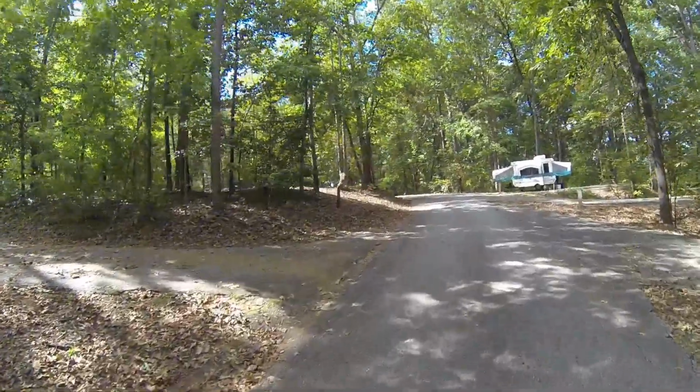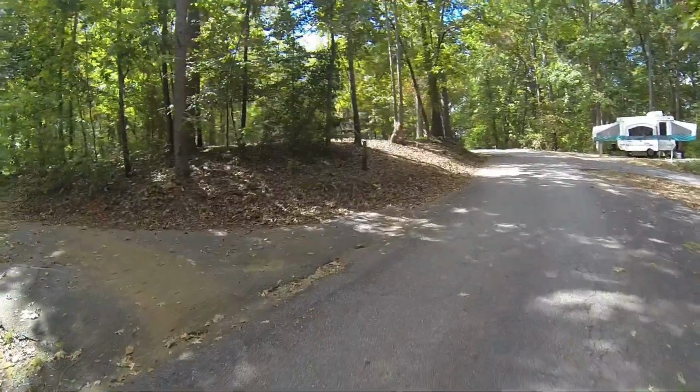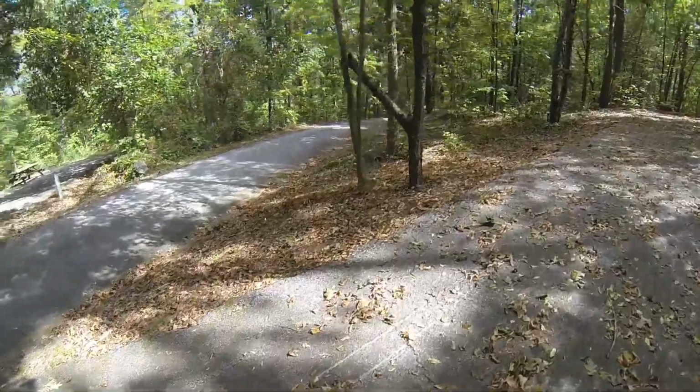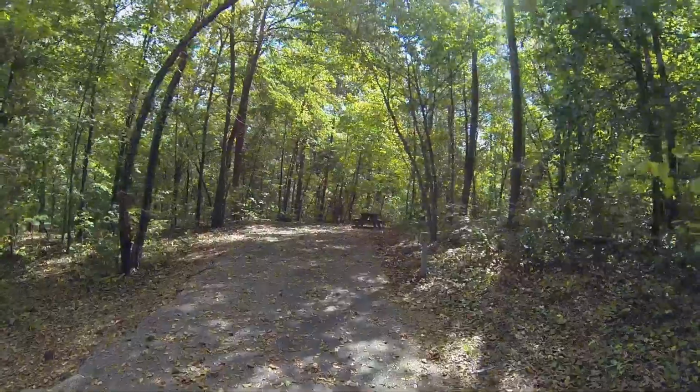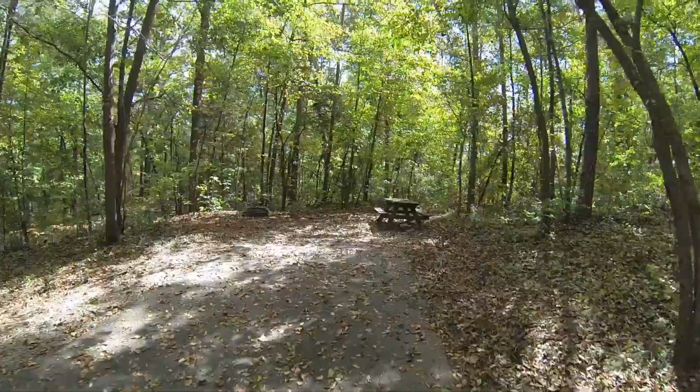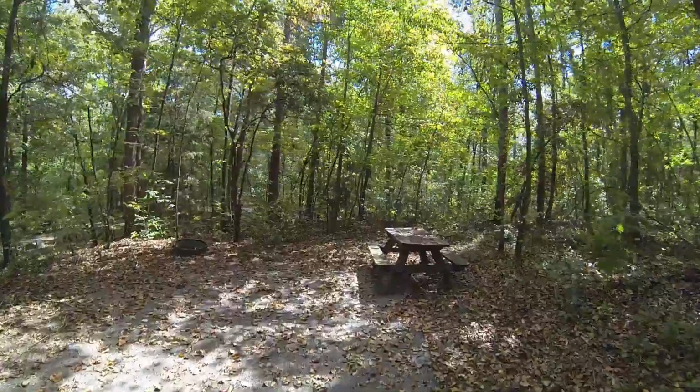Space 20. Still has that cross slope at the entrance, but not as bad because we're reaching the top of the hill. But nice gouges in the driveway. A gentle slope up into the space, and then the space flattens out nicely.